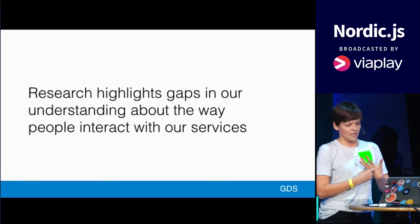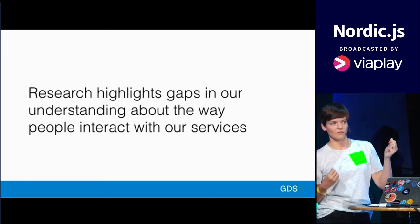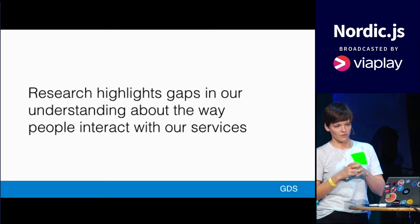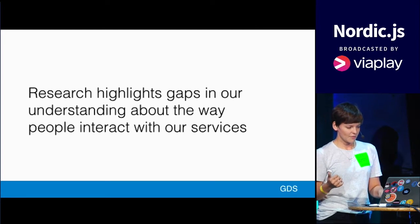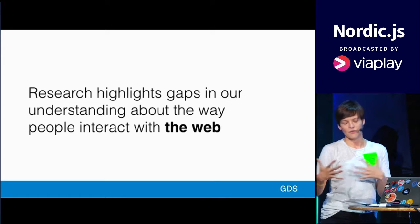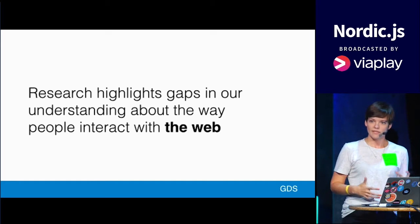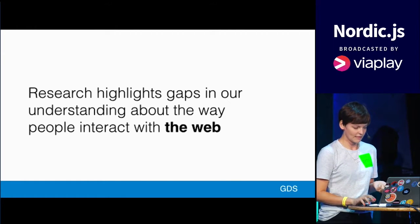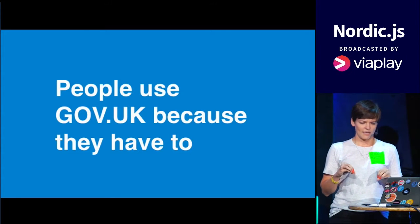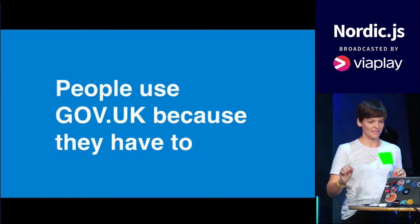And user research highlights gaps in the way people interact with our services, usually. So normally we get very niche insights into things that we can improve about copy or general structure. But then every so often we find out things about the web that we didn't know or about how users use the web. And those are the things that I'm like, ooh, we could share this with people. This is interesting. The other thing to say about our users is that they are on GovUK because they have to be.